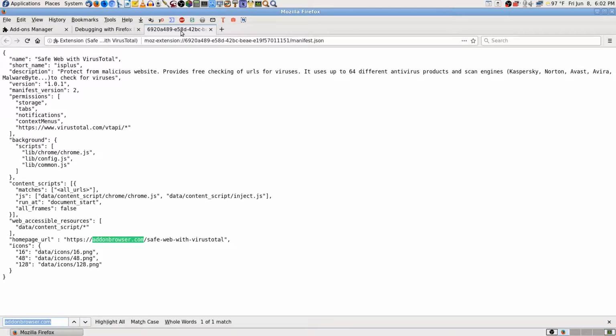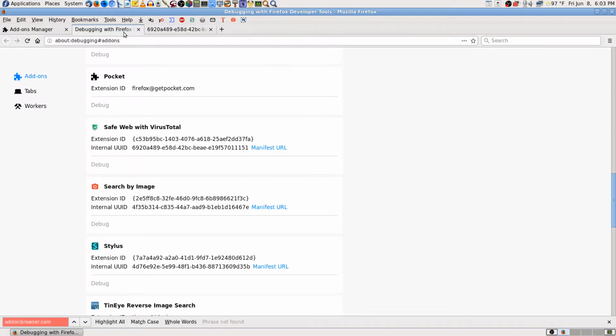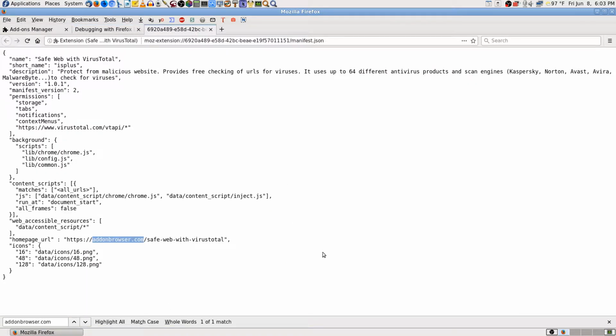Oh, hello. Eureka. There it is. Addonbrowser.com. Safe Web with VirusTotal. This is the offending add-on. Safe Web with VirusTotal, you piece of junk, you. Oh, I'm so glad I found it though. Look at that. It's a pretty short list of code there.